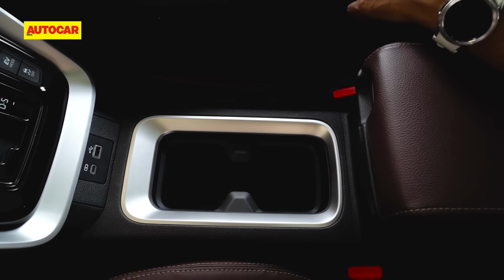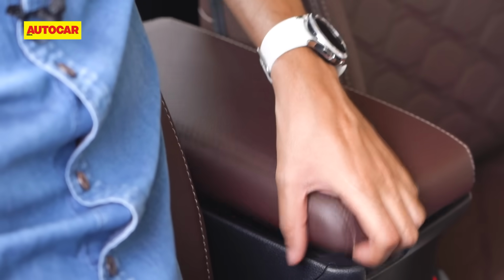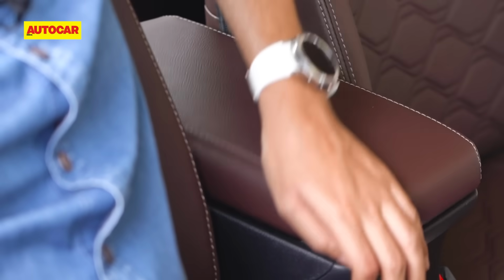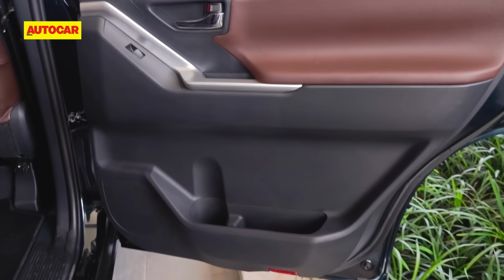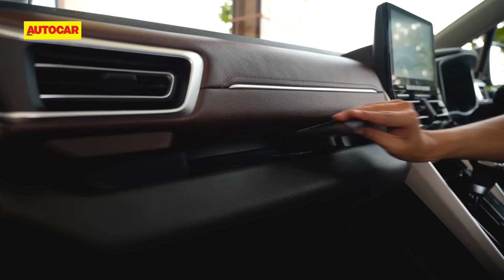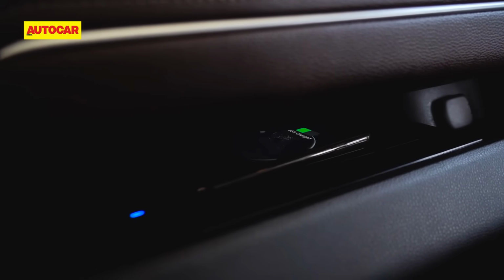There's not a whole lot of storage. There are 2 cup holders here and this bin, which oddly opens only one way and to the side, so if your passenger wants to access it, they're out of luck. There are some big door bins, but they're located quite low, and apart from that, there's not a whole lot of storage. There is a slight tray above the glove box here, which houses a wireless phone charger, but that is a dealer level accessory.